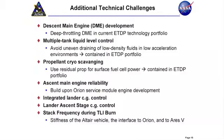So it ends up being an engine that needs to be high thrust in certain parts of flight and a very low thrust, very throttleable engine during the last part of the descent. That is a technology challenge, and we have a technology program right now looking at multiple solutions for that kind of engine. Similarly, our ascent engine.